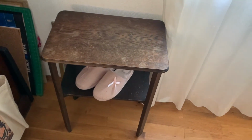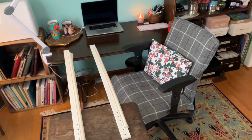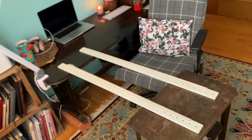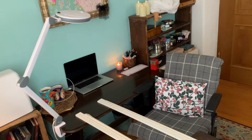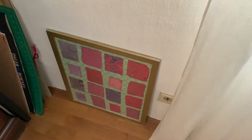The side table is actually really important because it is pretty much the exact same height as the desk. So, when I work on an embroidery frame, I can move the side table over and work at an angle to the desk and still use the light. The tabletop could use some TLC. Maybe I'll sand it down and use a stain to make it look nicer.